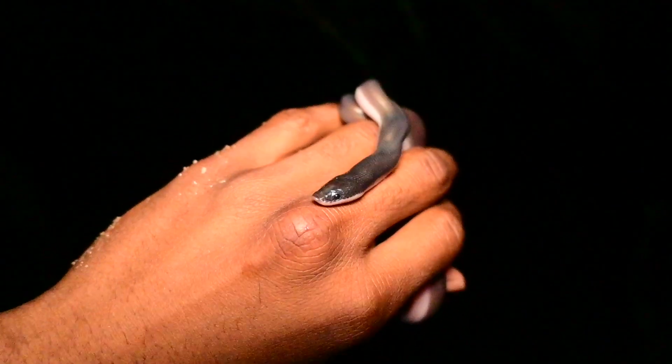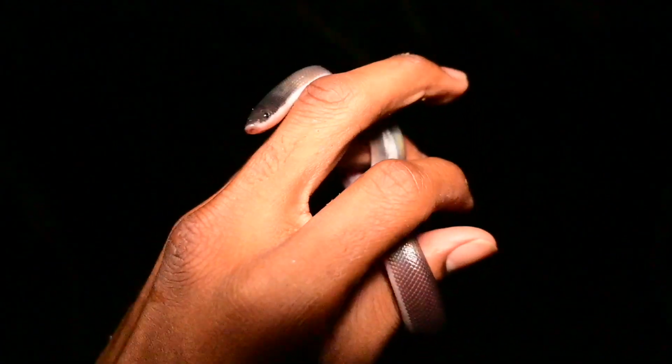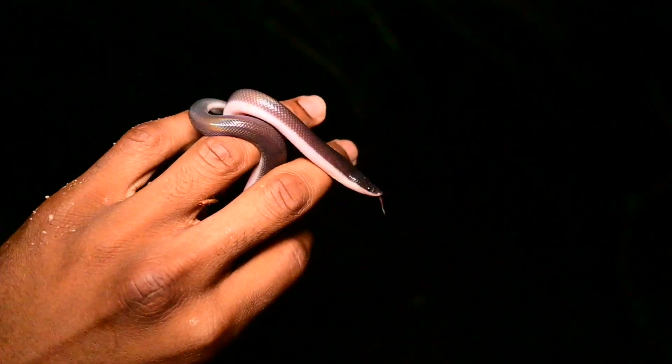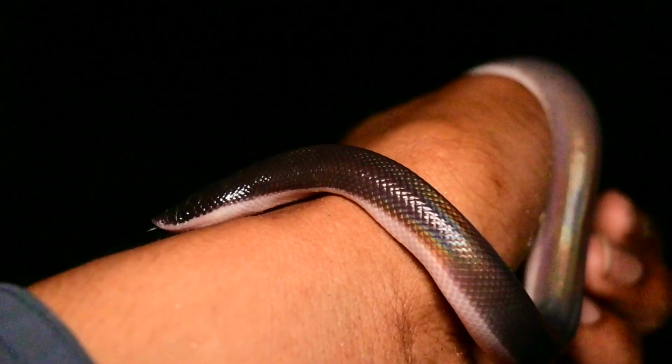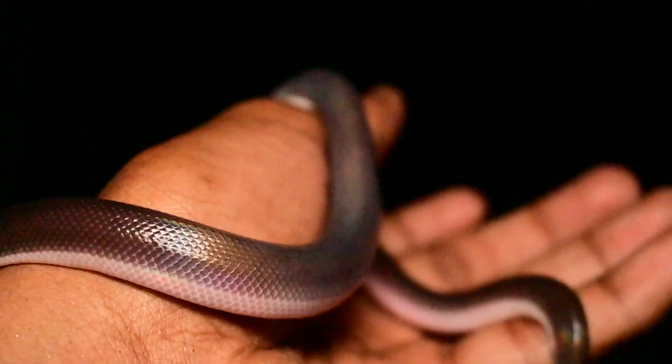Also, a very odd fact is that once they get older, some scales start to turn white, just like how buttermilk racers tend to have white scales as they get older. But the white scales on these don't become enlarged or rough looking. They just tend to occur as the animal ages. It's very interesting. But man, what a cool snake. I would have never thought I would have seen two. So cool.